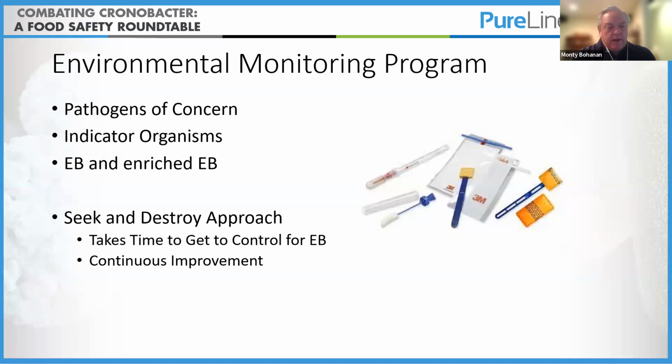And so if you look for the larger family of EB, you'll know that you have conditions where bacteria can grow if you get positives. But also, in a dry environment, if you're truly drying everything out and truly doing all the things you need to do to keep an environment dry, the likelihood of those EB that you're picking up being Cronobacter or Salmonella goes way up. So using EB as a part of your environmental monitoring program is highly recommended.